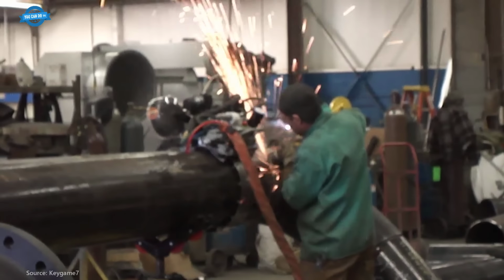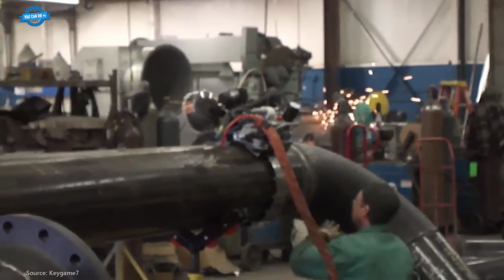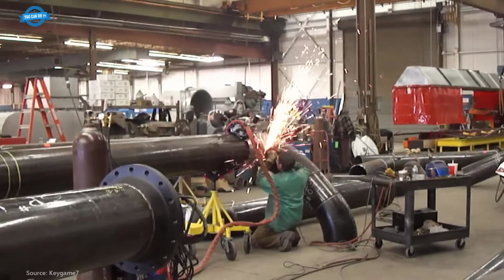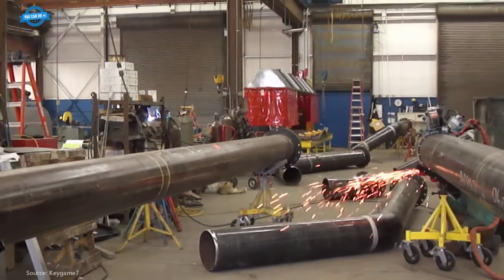Corrosion-resistant and custom-engineered piping solutions across multiple industries. The pipe fabrication industry is a critical sector that supports industries such as oil and gas, power generation, water treatment, and construction.